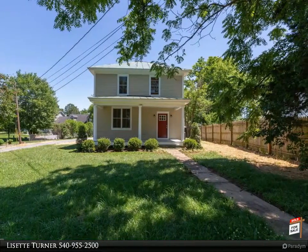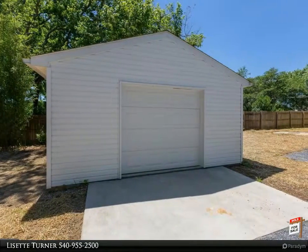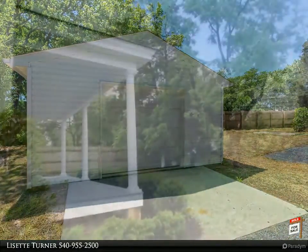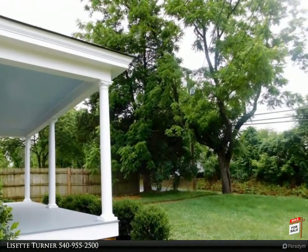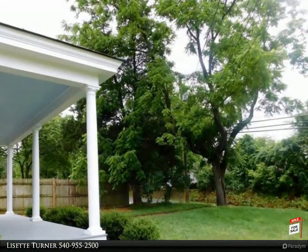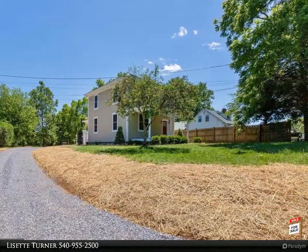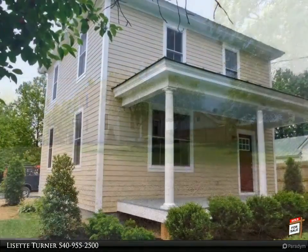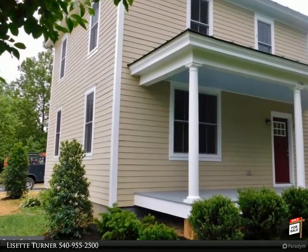Features brand new dual-zone heating and cooling systems, new windows, freshly painted metal roof, new porch roofs, new hardiplank siding, new plumbing, new electrical, new kitchen, new baths, gleaming hardwood floors, gracious porches, a detached one-car garage, and so much more. It rests on an acre just outside the village of Boyce on a quiet country road with very little through traffic and easy access to major highways for commuters.